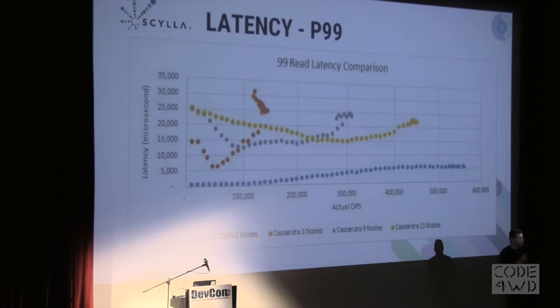Now, sometimes latency is even more important than throughput. So this is the same setup, but we show average latency here for the reads. Again, YCSB, standard stuff. The blue dots are the latencies that Scylla has per workload. So let's say if I'm speaking about 400,000. I'm sorry, I skipped.